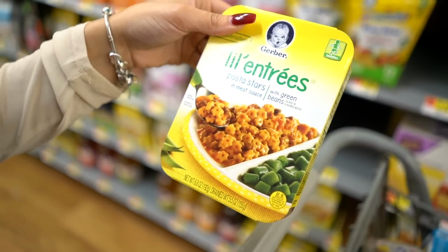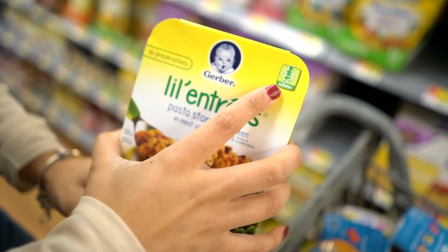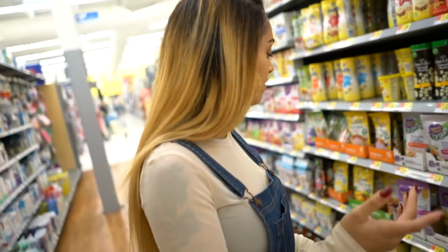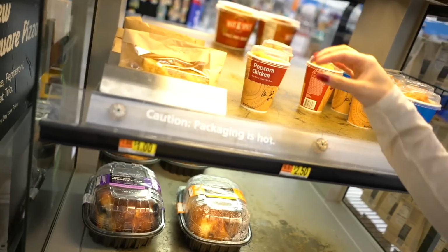Does it gotta get warmed up? Yeah. Look, it says toddler. Is he a toddler yet? Yeah, he a toddler. Look, they got a baby on the front. You see that? She asking, can he eat that? It's in the baby section, and Kyrie about to be 1 year old. Okay, we'll get this stuff. That's it.